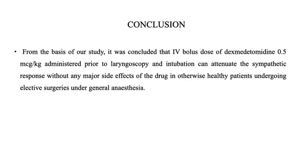Conclusion. On the basis of this study, it was concluded that an IV bolus of dexmedetomidine 0.5 microgram per kg administered prior to laryngoscopy and intubation can attenuate the sympathetic response without any major side effects of the drug in otherwise healthy patients undergoing elective surgeries under general anesthesia.